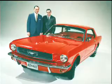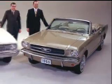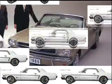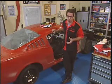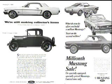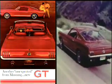When Lee Iacocca and the original designers of the Mustang sat down, they had no idea how successful it would be. After all, they were essentially reskinning Ford's popular compact Falcon. But on the very first day of sales, nearly 22,000 Mustangs were sold. Now, that was a major record, but by the end of the model year, nearly 1 million cars were sold, yet another Mustang record.